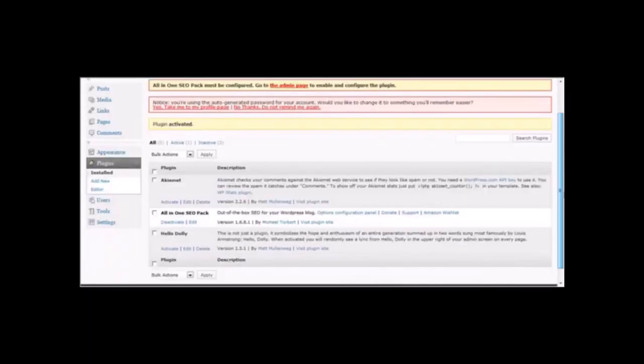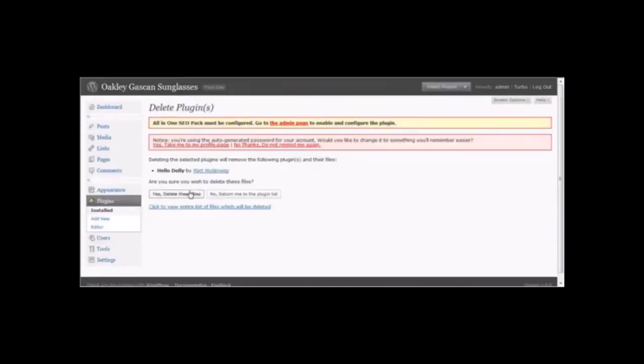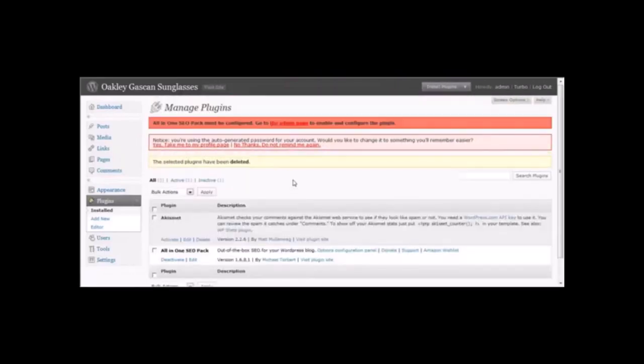So now that that's activated, you want to go down to the Hello Dolly plugin, and I recommend that you just delete that one. And then there's going to be another plugin here called Akismet, depending on how you want to pronounce it.